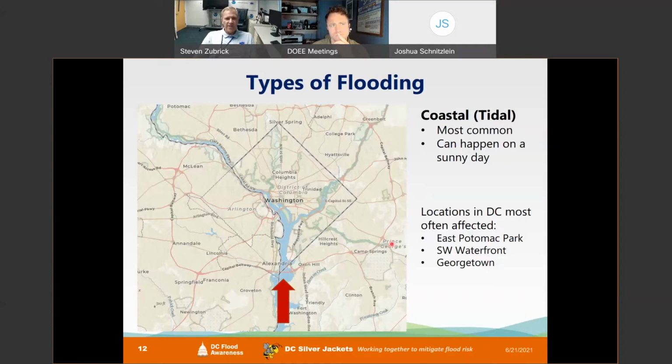And what you see here is this little graphical demonstration. Water essentially for some reason, is getting pushed up from the south to the north, up towards Washington, D.C., and the water has nowhere to go, so it piles up and then it spreads out and it inundates areas. A lot of the most common areas affected in DC are places like East Potomac Park, Southwest Waterfront, areas in Georgetown. And we'll talk more about just how often it happens shortly. But again, remember, it's not caused by heavy rainfall. It really is the wind and the weather patterns pushing water up.